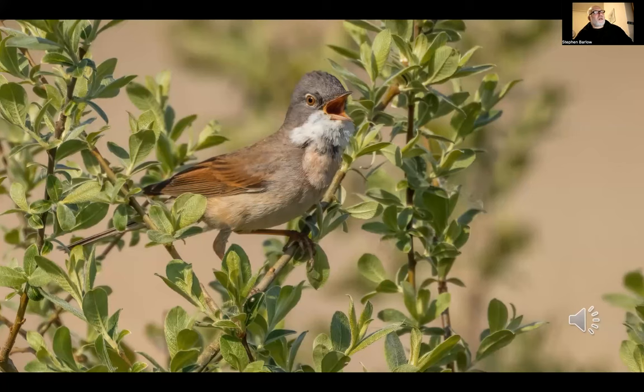Whitethroats are very widespread over the scrubby areas of the moss, where you've got the willow scrub and a lot of bird scrub. We don't tend to get lesser whitethroats out on the moss, but you get a few on the edge of the moss by the canal and that.